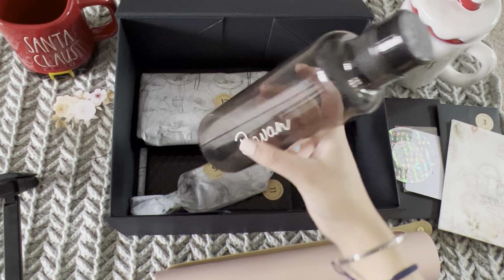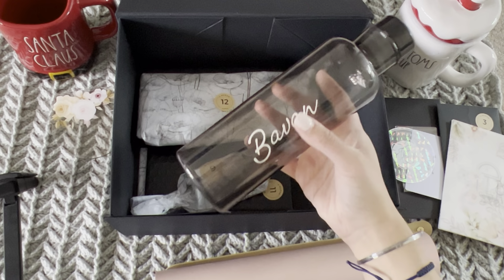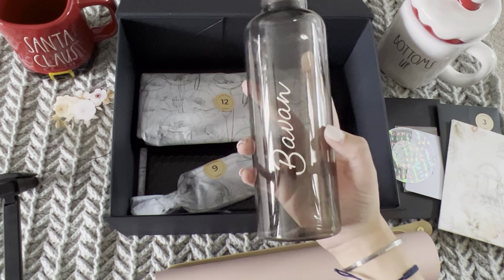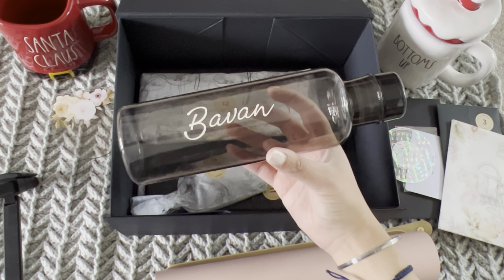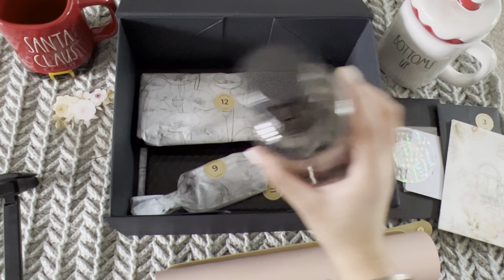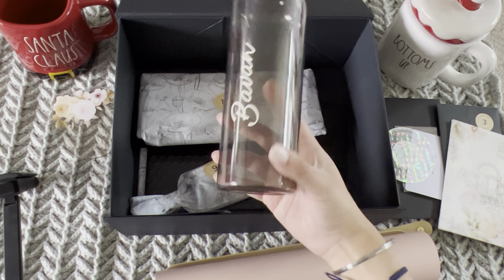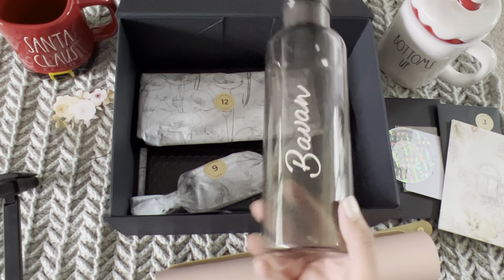And you know what I quite like about this? If you didn't want to use this as a water bottle, say if you've got a water bottle already, you could use this for when you go on holiday. So you could put shampoos in it, creams in it, because it's quite a decent size. So if you're going on holiday and you want to take something from home that's yours, you could decant it into here as well.